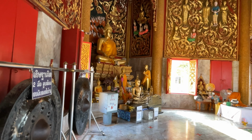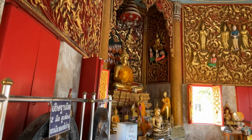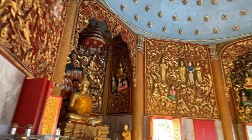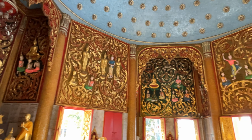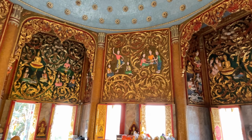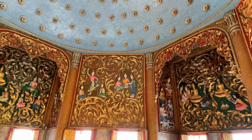Okay, so this is the inside of that temple hall. The Buddha. And all the images of the story of the Buddha is all in gold and painted. And it has like a little dome.